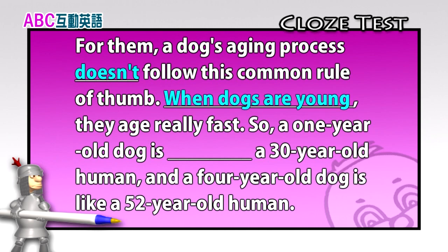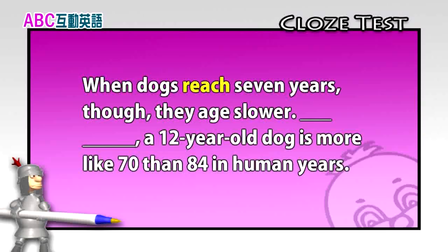When dogs are young, they age really fast. So, a 1-year-old dog is similar to a 30-year-old human, and a 4-year-old dog is like a 52-year-old human. When dogs reach 7 years, though, they age slower. As a result, a 12-year-old dog is more like 70 than 84 in human years.